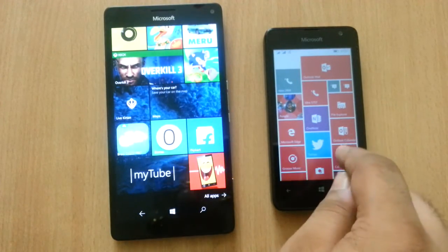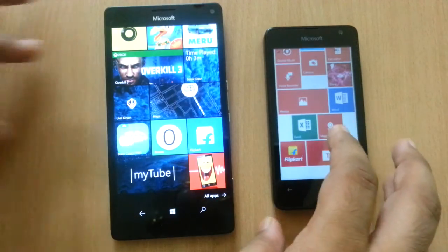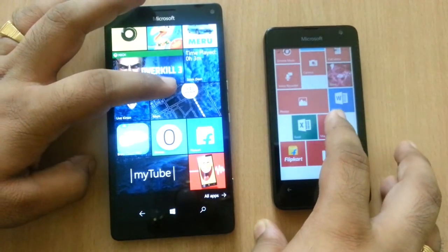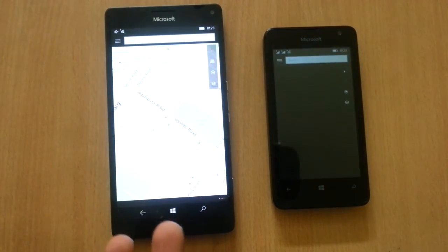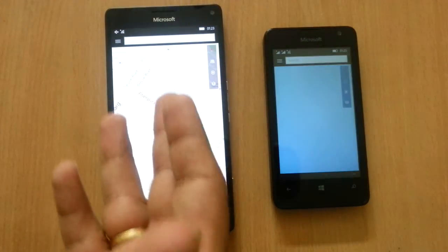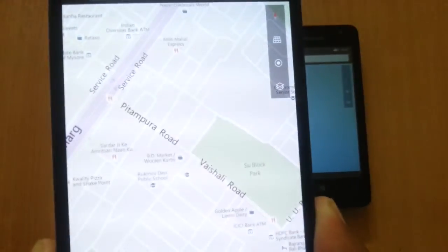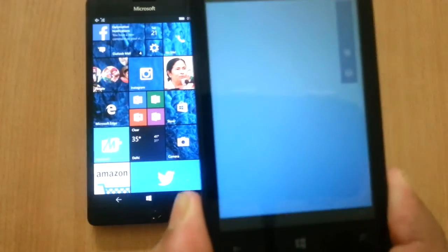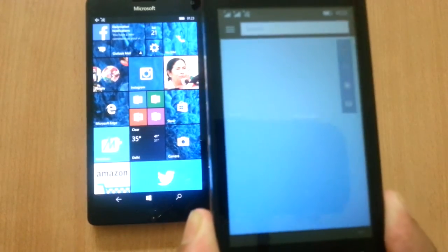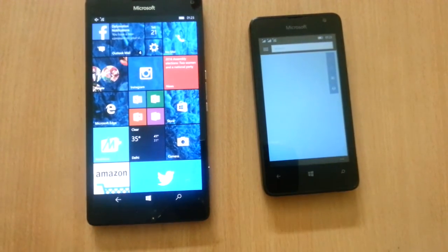How about launching the Maps app? 1, 2, 3. It was already there in the memory, it was already loaded. The map, this one is still loading it. So, a considerable difference.